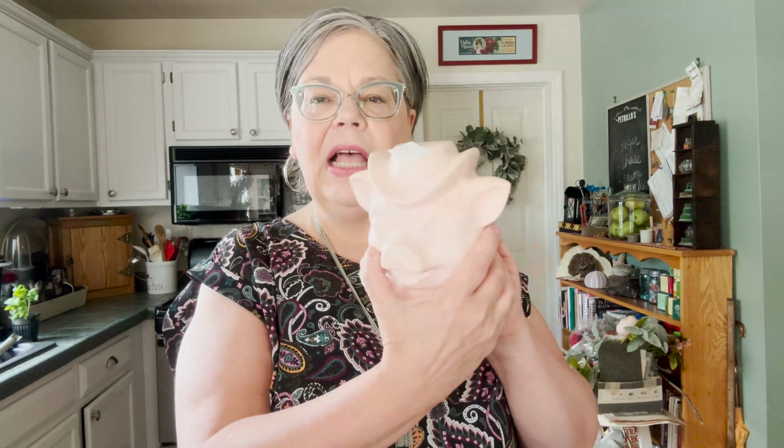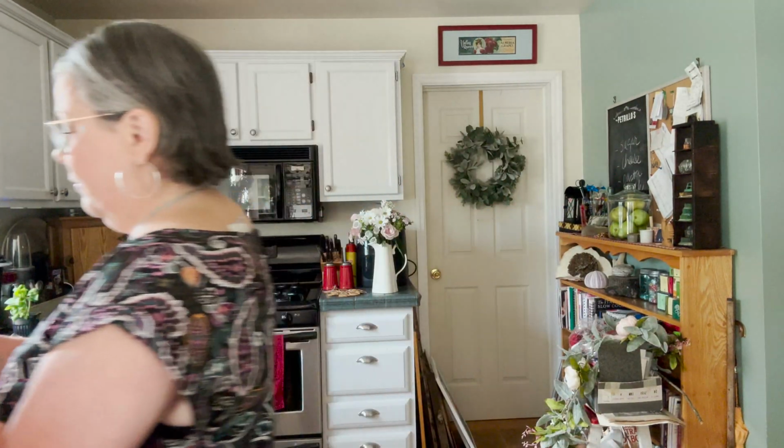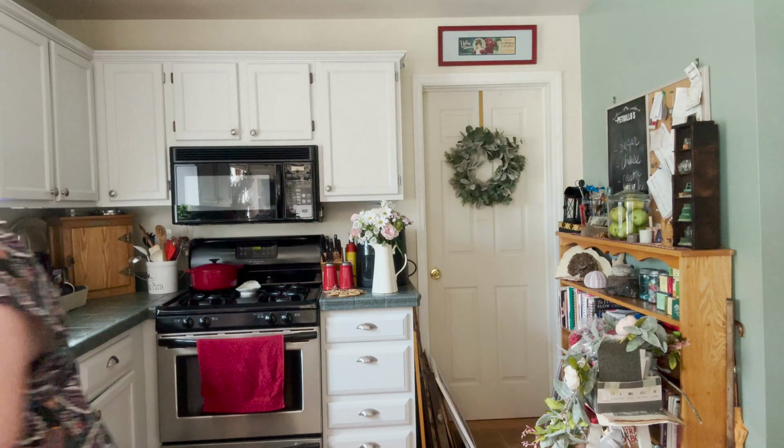Anyway, okay, so cookie jar pigs are super collectible, and he was $5, and she, is it a she or he? Oh, he's got a cute little hat. Anyway, I think that she or he is worth maybe like $75 or $80. Okay, I'm gonna put him away over here. All right, there we go.